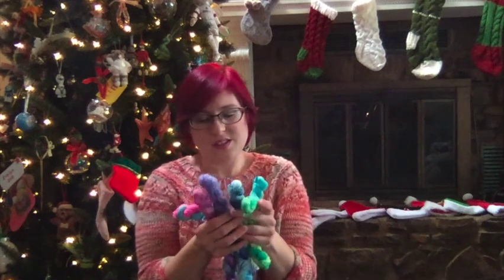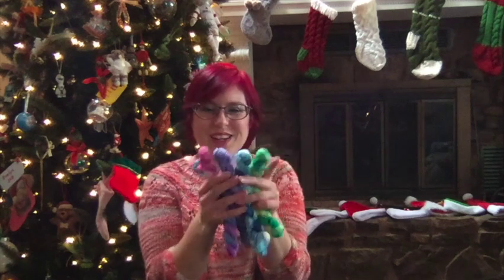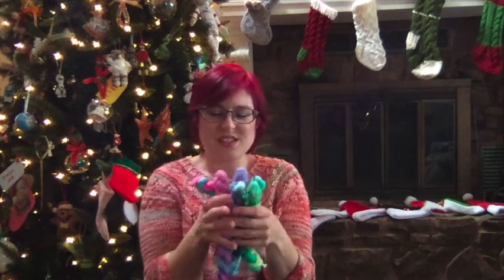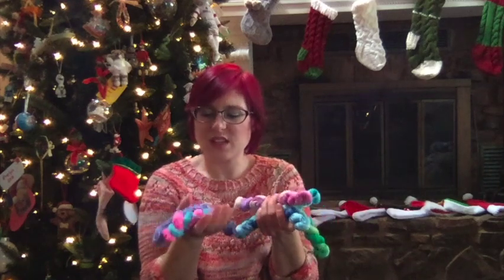The other thought is to use them as heels and toes because they're so pretty, and they could go with some nice solids for some pretty socks. So I just don't know. They feel really nice in the hand.